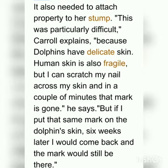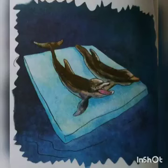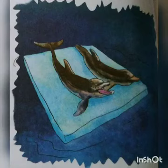"But I can scratch my nail across my skin and in a couple of minutes that mark is gone," he says. "But if I put the same mark on the dolphin's skin, 6 weeks later I would come back and that mark would still be there." What does this mean? Children, it means that dolphins have a very delicate skin and we cannot experiment with their body.